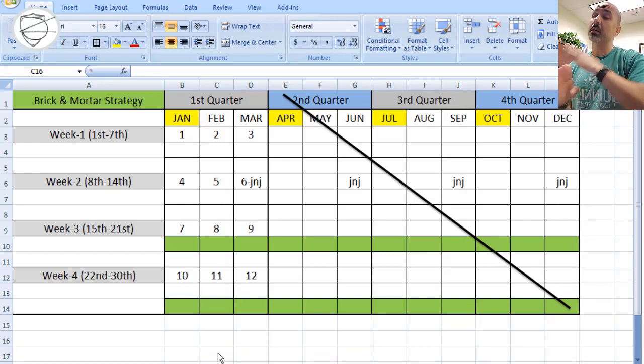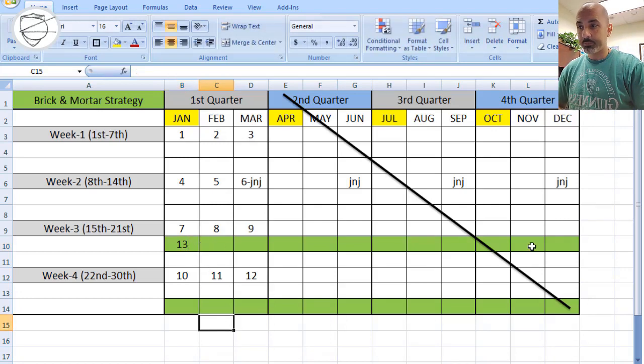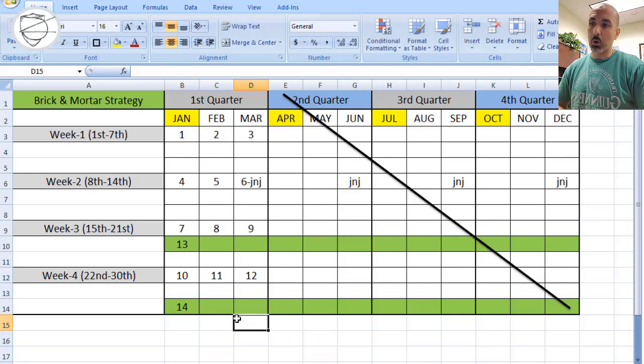So my bricks, again, pay out quarterly, and my mortar are the stocks that pay out monthly, meaning it pays out every single month of the whole year, which is highlighted in this green line. So technically, I've got 12 stocks that pay out quarterly. And then stock number 13 is my mortar, which pays out monthly. And again, stock number 14 is also my mortar, which pays out monthly as well. But this one here pays out on the 15th, right in the middle of the month.